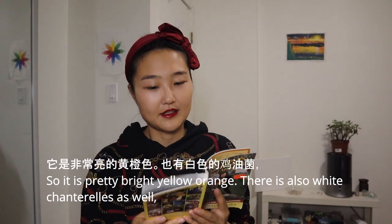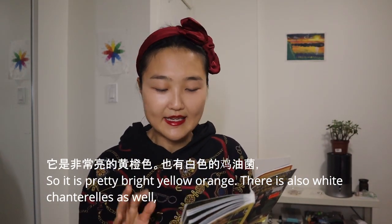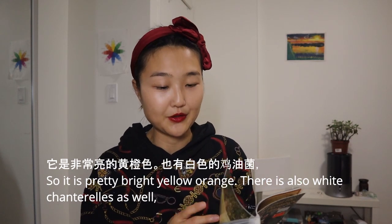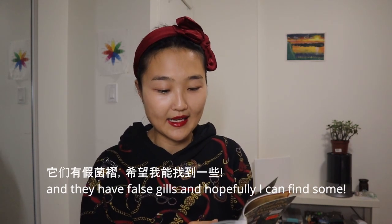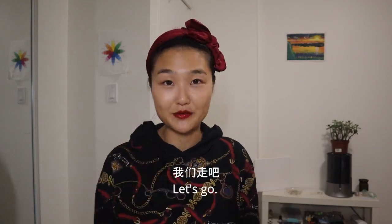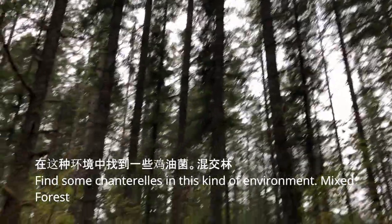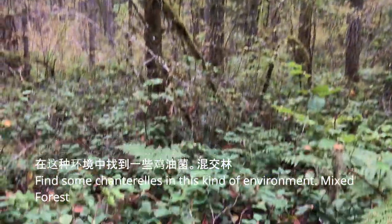So it is pretty bright yellow, orange, or there's also white chanterelles as well, and they have false gills, and hopefully I can find some. Let's go. We did find some chanterelles in this kind of environment, mixed forest.